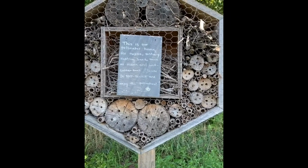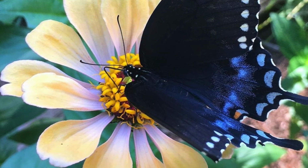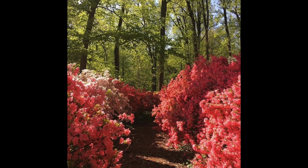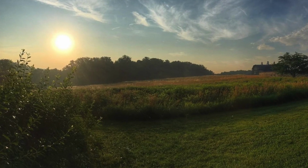Humankind's relationship with the natural world is evident in myriad ways inside and outside at Winterthur. The dedicated staff and volunteers work to preserve precious natural resources and to conserve, study, and share historical resources that represent and celebrate these relationships.